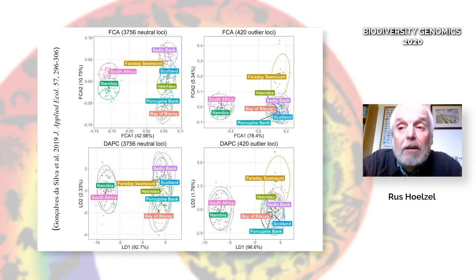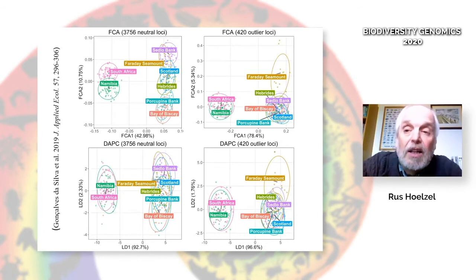However, genomic data based on about 4,000 SNPs showed some North Atlantic structure at neutral loci, shown on the left side of the figure for both FCA and DAPC ordination analyses. And on the right side of the figure, you can see that most of that structure collapses for putative loci under selection. And the selected loci are based on FDIST, PCAdapt, BayeScan, and BayEnv2, with only Faraday Seamount samples standing out.